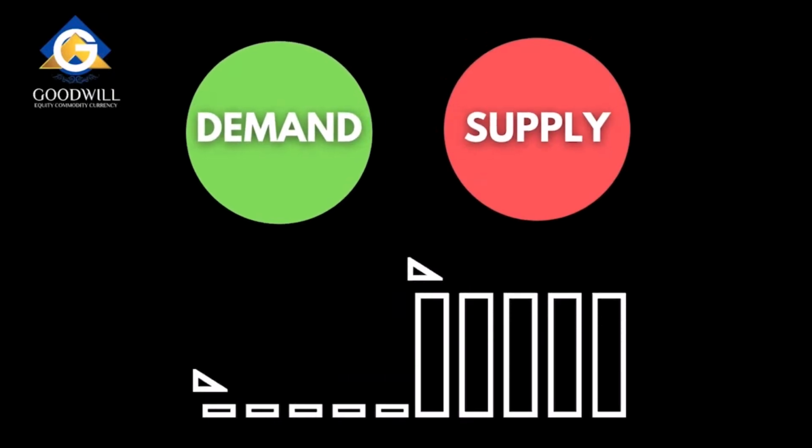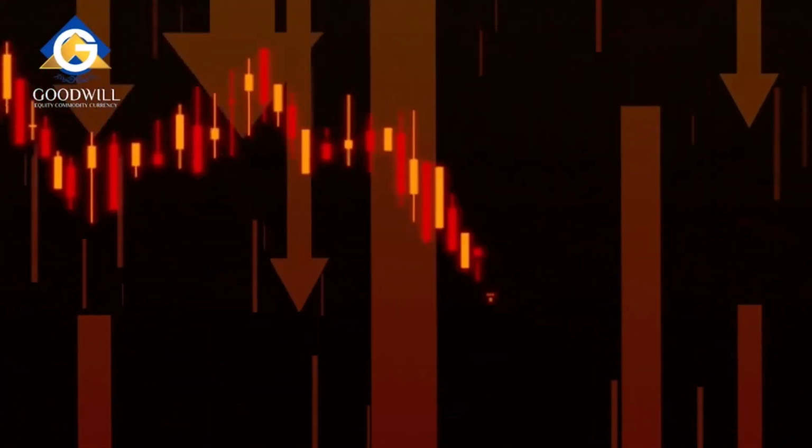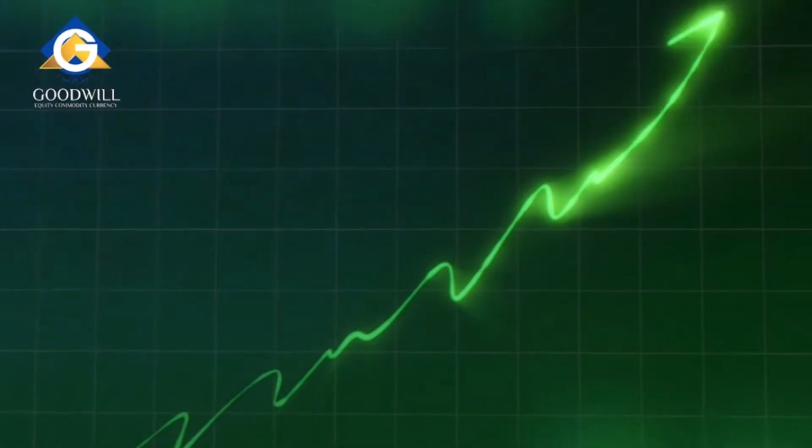The stock price moves up and down simply because of supply and demand. When the supply of a stock is greater than the demand, the price of the stock will fall. And when the demand for the stock is greater than the supply, the price of the stock will rise.